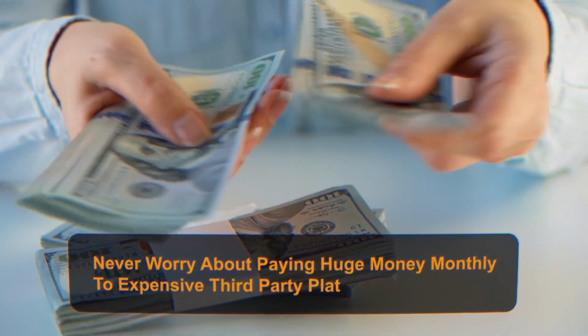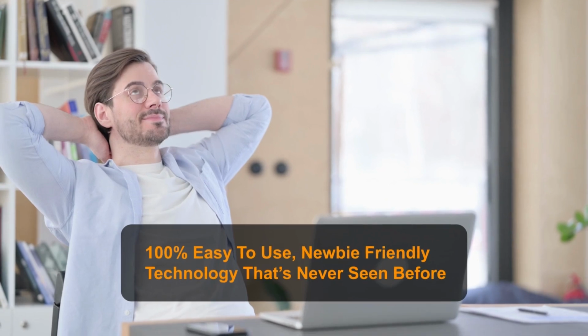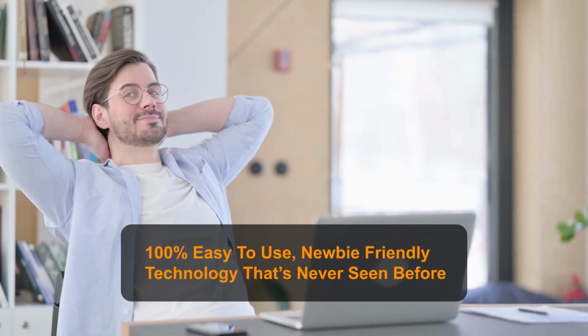Never worry about paying huge money monthly to expensive third-party platforms. 100% easy-to-use, newbie-friendly technology that's never seen before.